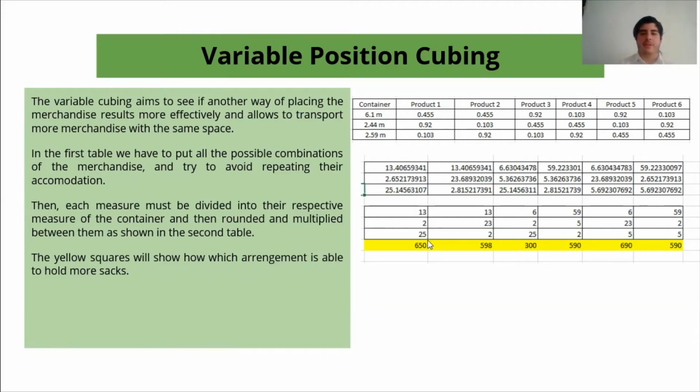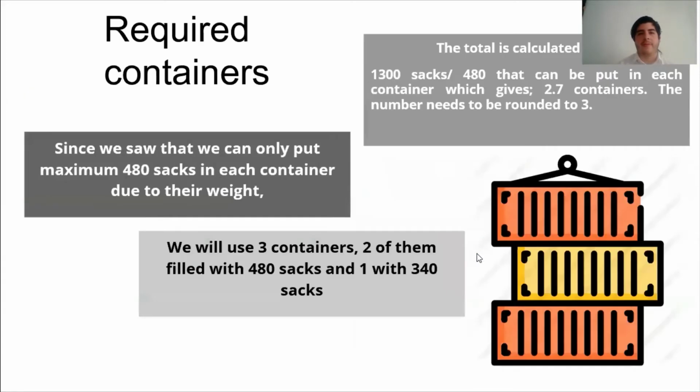And these three numbers, for example, in the first one, 13, 2, and 25, are going to be multiplied. And in the yellow squares, you can see that each of the different accommodations are going to give different results. And they're bigger than the past one.